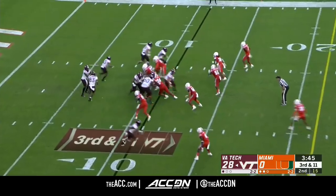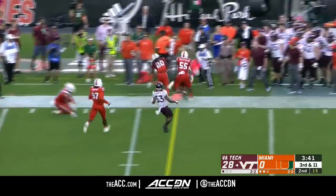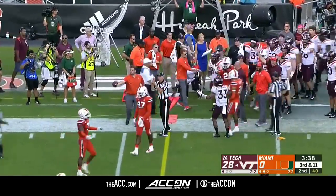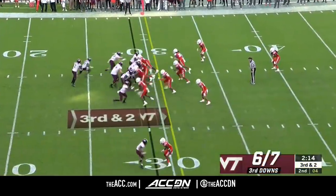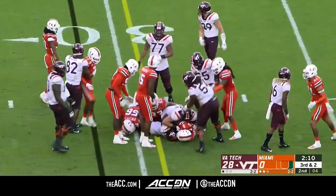Third and long. Hurricanes need to stop here. Here's the jet sweep. Robinson, the true freshman, nice one. Quarterman pushed him out of bounds. Man, he got a very favorable spot on the play. I think it's going to be an extra 15 yards afterward. Hooker keeps it and picks up the first down.